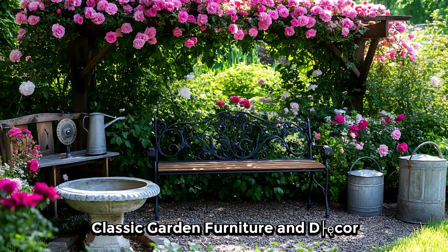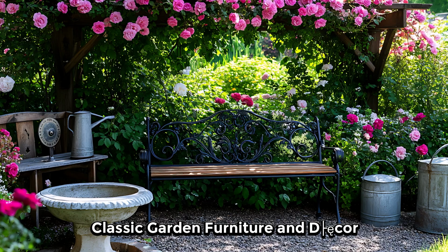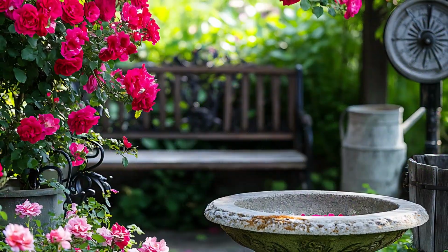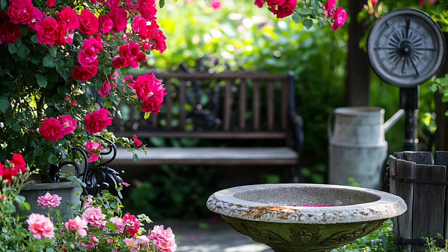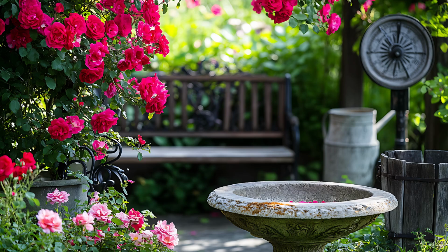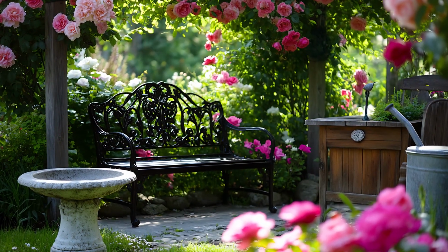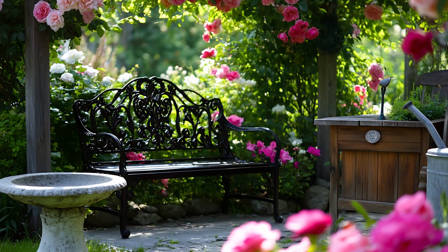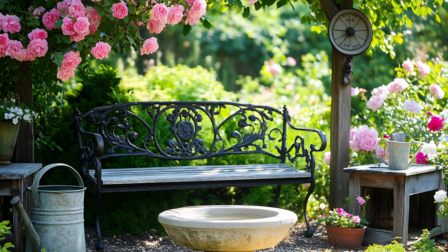An English garden isn't complete without classic furniture and vintage garden decor. A wrought-iron bench beneath a blooming rose arbor or an antique birdbath nestled among flowers enhances the charm of the space. Weathered wooden benches tucked into shaded alcoves invite quiet moments of reflection. Add an old-fashioned sundial, weathered stone statues, or a distressed wooden table for an authentic, time-worn feel. Vintage lanterns, iron gates, and rustic watering cans further enhance the ambience. These thoughtful touches create a lived-in, romantic garden aesthetic that makes the space feel timeless and inviting.